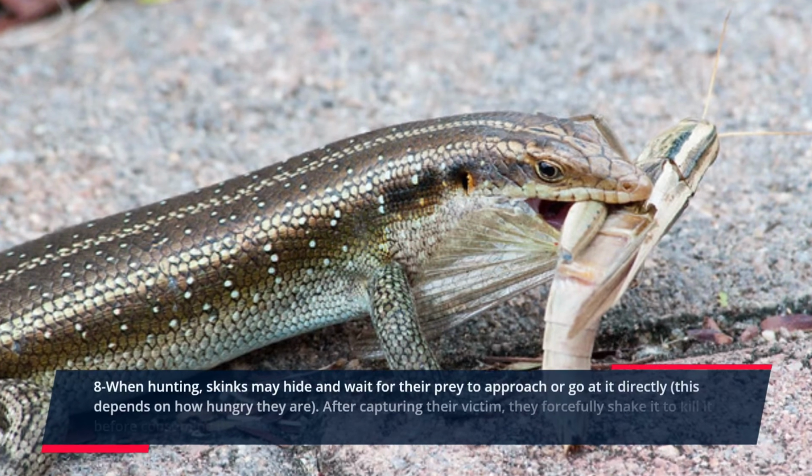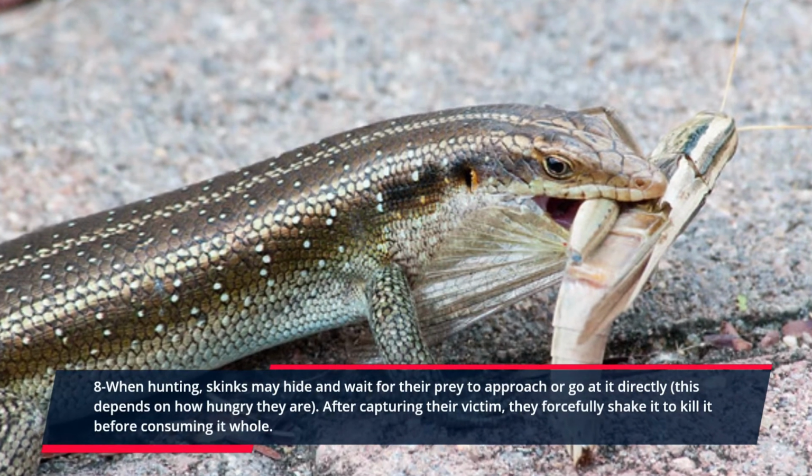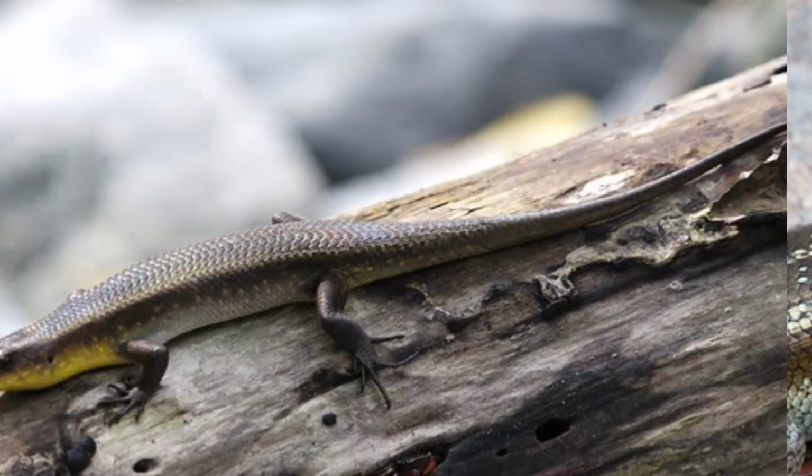8. When hunting, skinks may hide and wait for their prey to approach or go at it directly. This depends on how hungry they are. After capturing their victim, they forcefully shake it to kill it before consuming it whole.